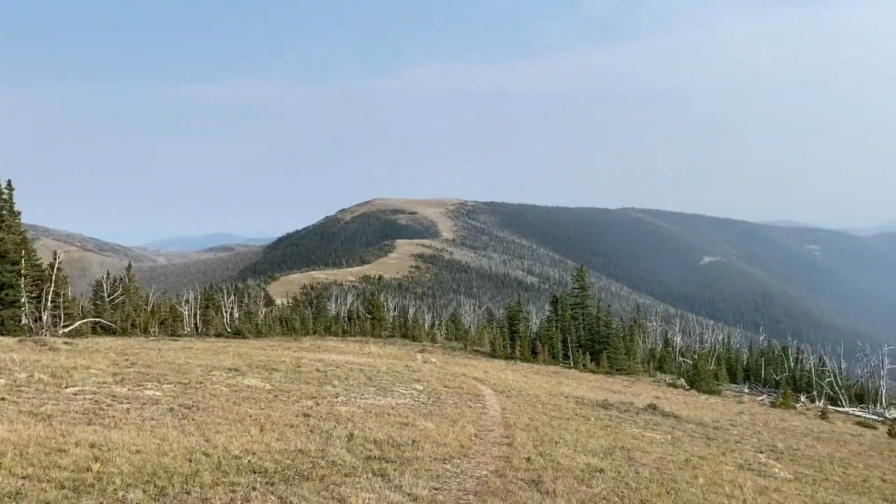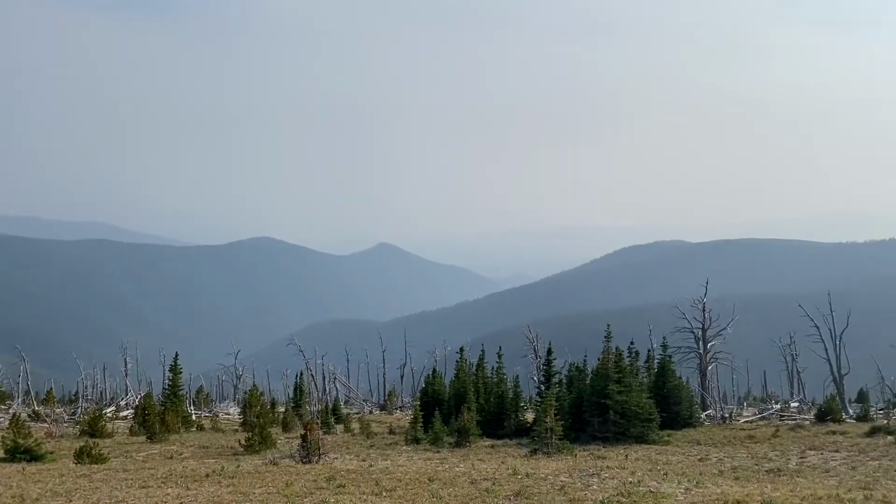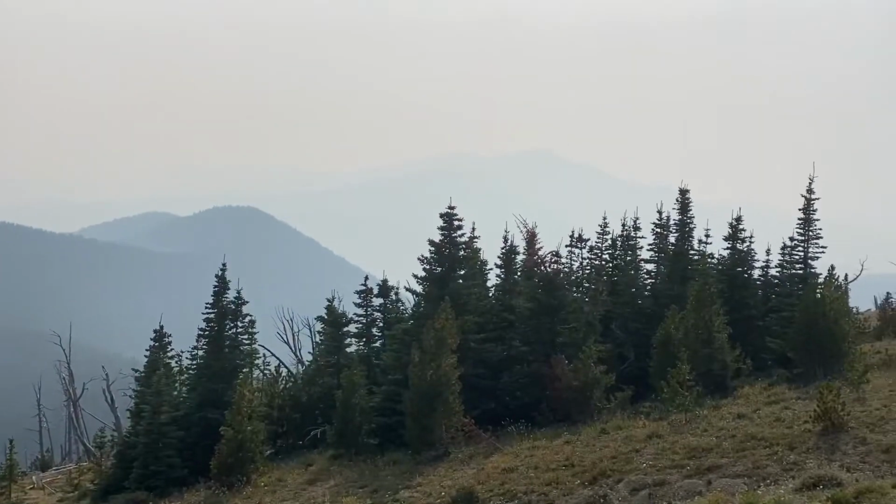Came from there. Look how smoky it is on this side of the mountain. You can smell it too. There's a mountain over there. You can probably see it.